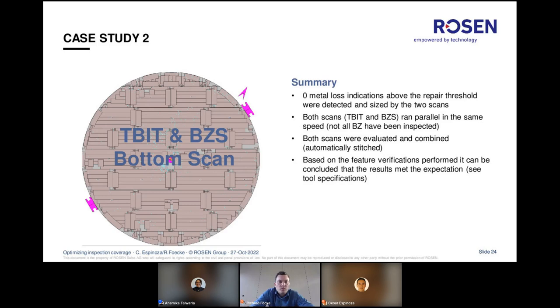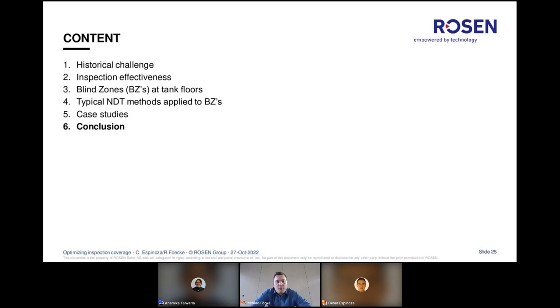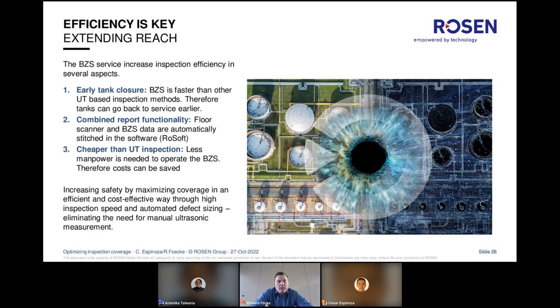So let's wrap up what we've just seen. First of all, efficiency is key. So in more and more situations, or in almost every situation, especially also for inspection, we want to be efficient. Cesar mentioned that also when we spend dollars for inspection, we should spend them right. So when you use a blind zone scanner, you can have a fairly early tank closure because the solution is faster than other UT-based methods.